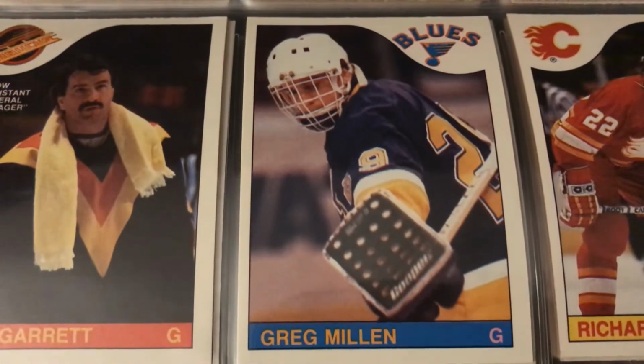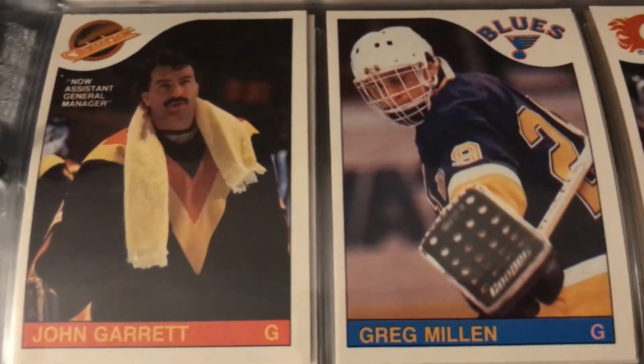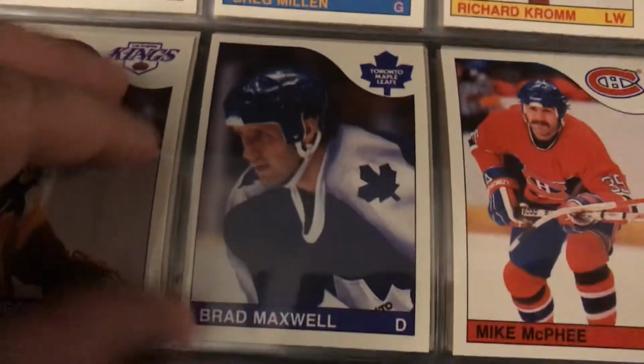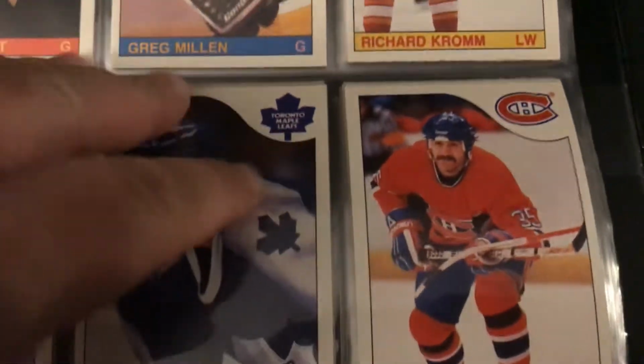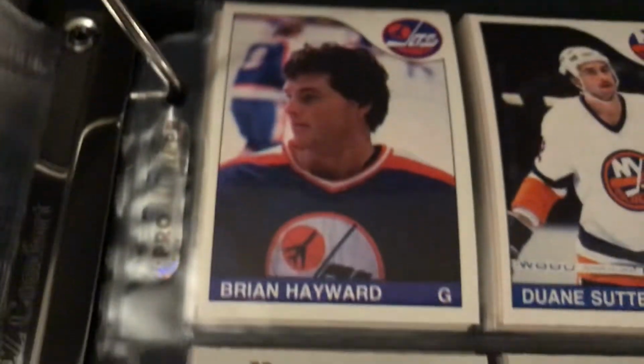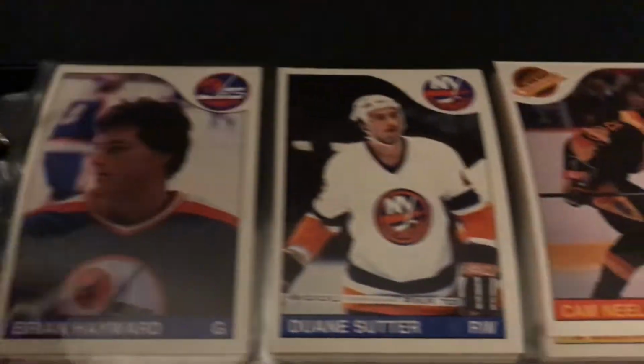Greg Millen was on the Penguins too for a long while. Actually, probably three years, four years. And then he shipped out to the Hartford Whalers, I believe, and then off to the Blues. I don't know if he was anywhere in between. We'll see if we can look. Penguins, Whalers, Blues. There you go. Brian Hayward, another good goalie for the Winnipeg Jets.